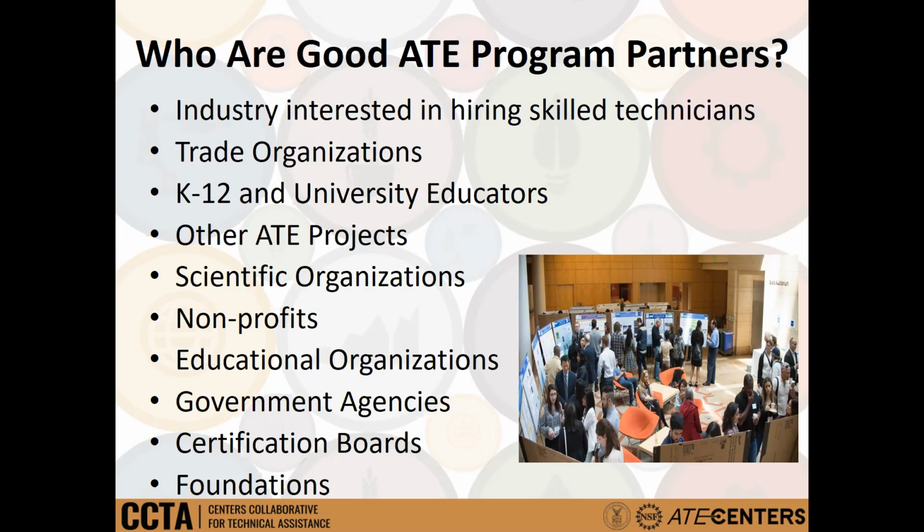Other ATE projects. There's lots of great work going on around the country that's funded by NSF and ATE, lots of good ideas already in place that can be adopted or adapted or spread, or maybe somebody that you want to share your particular work with. Scientific organizations and nonprofits. Especially in the outreach and recruitment areas, there's a lot of nonprofit organizations working with STEM for young middle and high school students, for example.